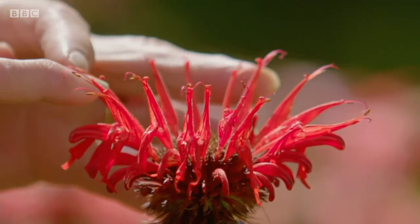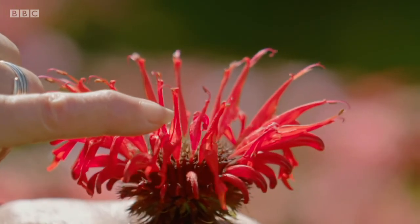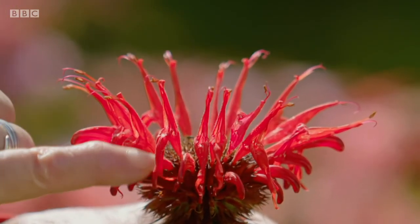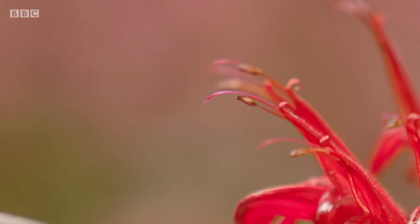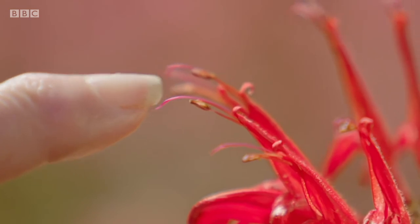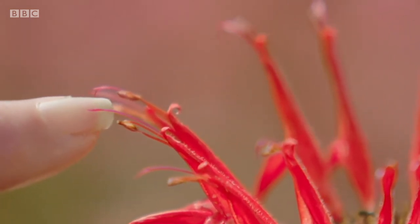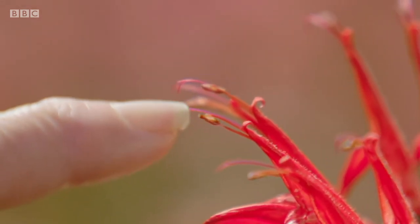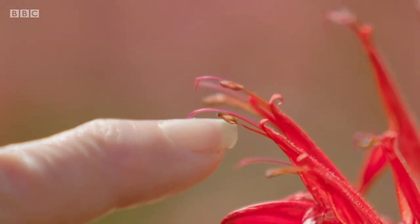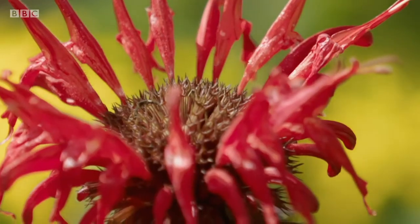As for the flowers, they're really exciting. They're not petals. Each one is an individual flower. And if you look carefully, you can see that each one has its own apparatus. First of all, there's a stigma, which protrudes furthest. So that's the female bit that's going to receive pollen. And then underneath it are the anthers. And deep down at the base of this flower is the nectar.